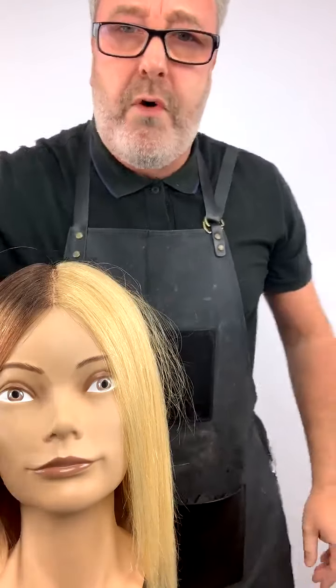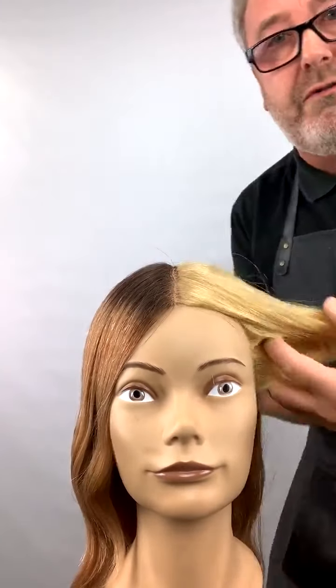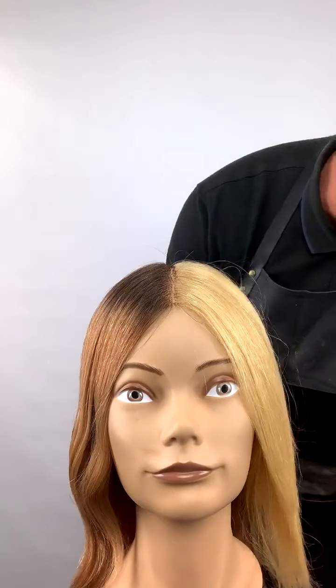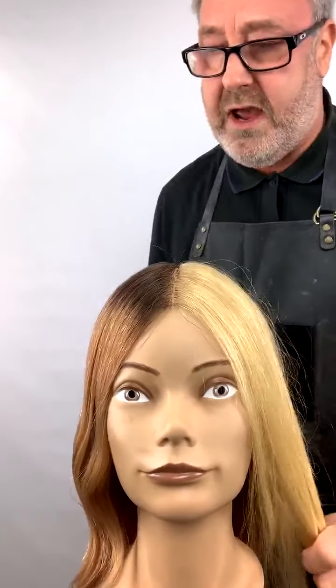So, welcome. I'm from Vancouver, originally from the United Kingdom. Today, we have been focusing on this look through here. I've left this quadrant for the live today. What we're going to be doing is focusing on a creative colour melt, which has also got a little bit of a shadow root through there as well. I did a little bit of a shadow root through that bottom. This is obviously the level that we started with.